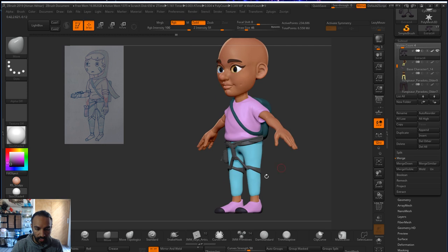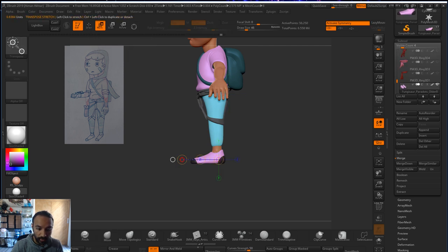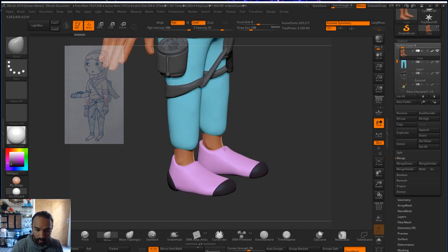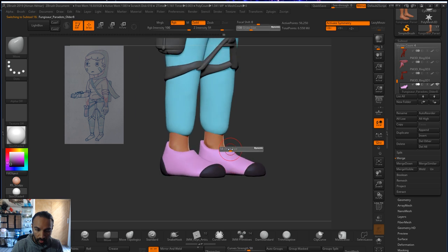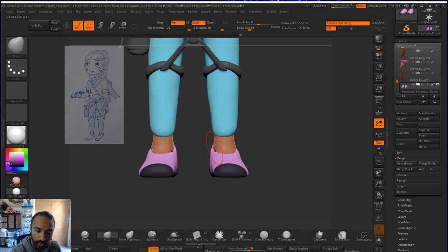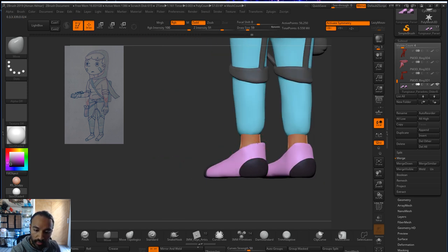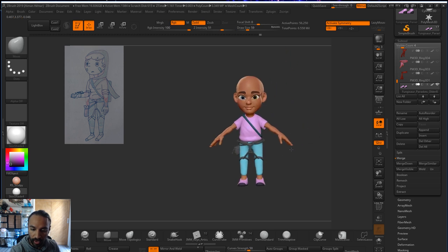All right, so we've got the backpack, we've got the belay loop, we've got updated shoes. The feet look a bit long. Go ahead and adjust that. Okay, a bit better. Gonna reshape these to feel a bit more like climbing shoes. And we went back downwards. We have to head upwards. All right, better.